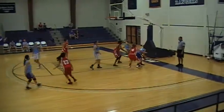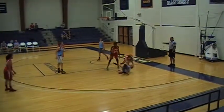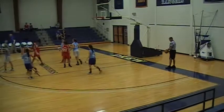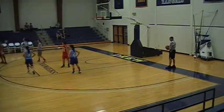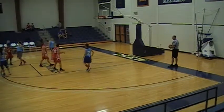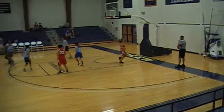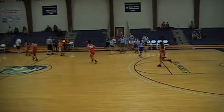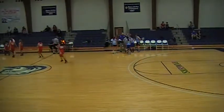Stackhouse boxes out, grabs the board. She gets ripped from behind. There's a jump ball. We have a timeout by Coach Coleman. With 7.5 to go in the half, the Thunder trail by 1 by a score of 4-3.